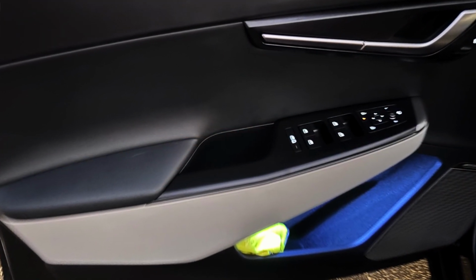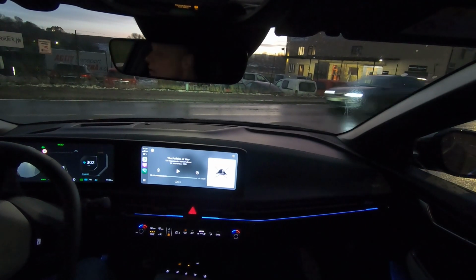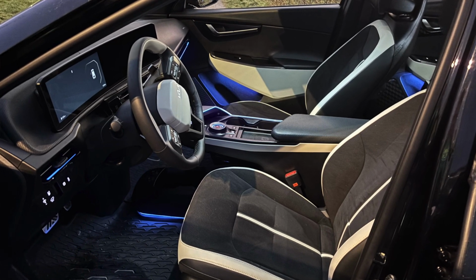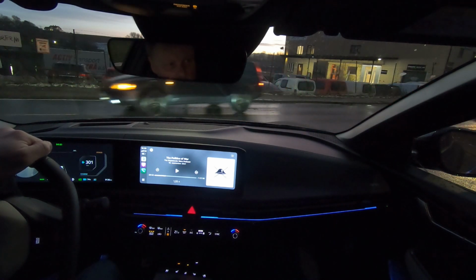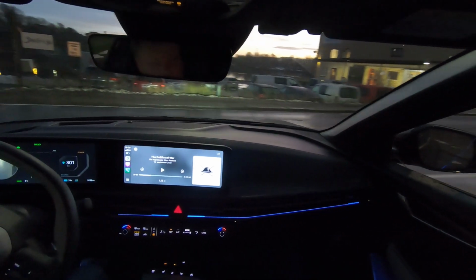But that's how it is, I'm afraid. This feels of a higher quality than before. So do the door cards, part of the door cards, anyway. Top of the line, GT Line, four-wheel drive, everything, and it's with winter tires and so on. I have it at about 64,000 euros. That's a lot of money.